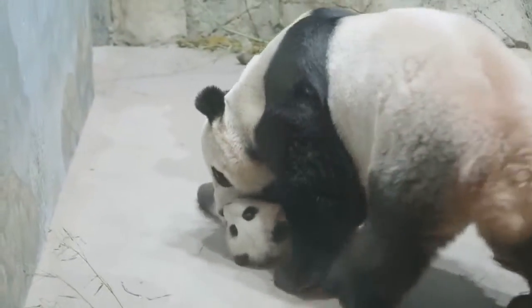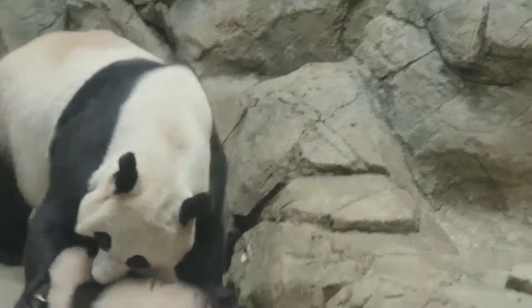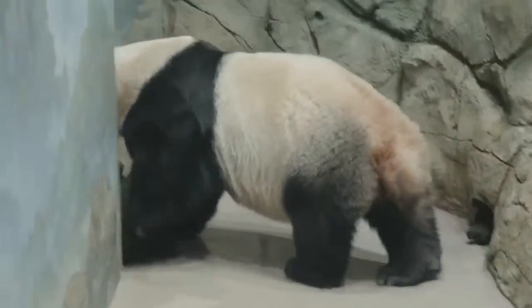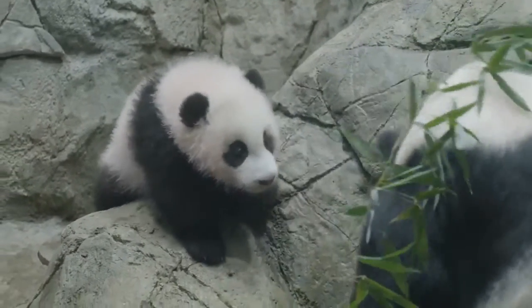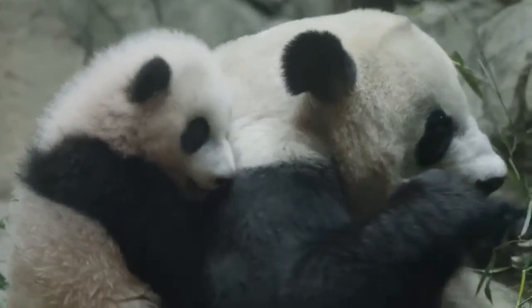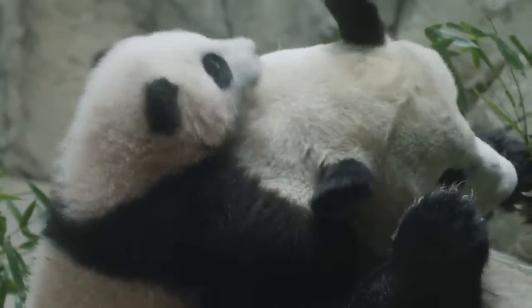Both of those behaviors are actually starting to wind down. As he gets older and is able to move around more, it's less likely that she needs to move him around, so we've been seeing that less and less. The other behavior that we've been seeing is play behavior, and that's very normal. It'll involve Mei-shang nipping at him, maybe swatting at him a little bit, and you're going to notice that he's doing it back to her. It's an opportunity for him to learn how to interact with other pandas. How do I nip? How do I swat? All of those things are important for him.